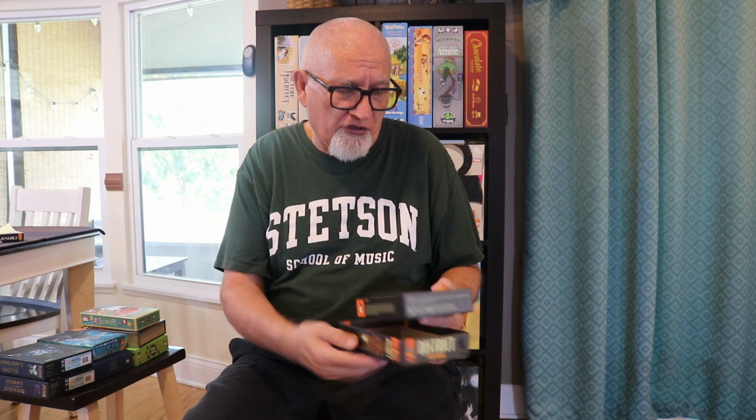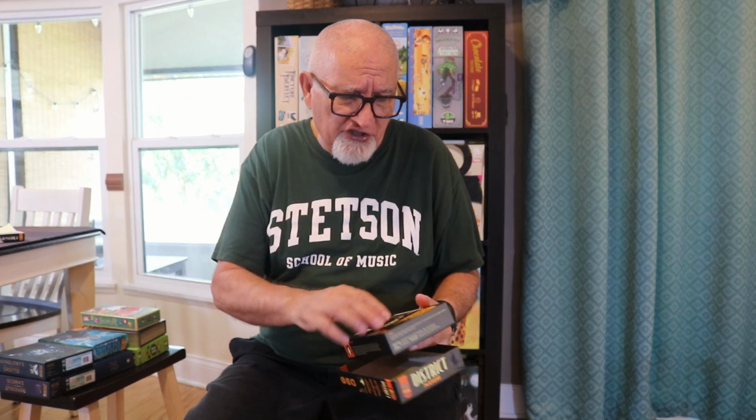The deck of cards is all linen. One of the things I like about it so much is the size of the cards.